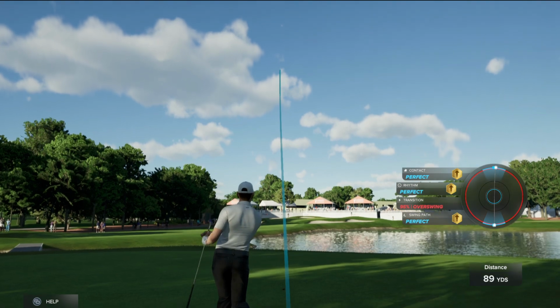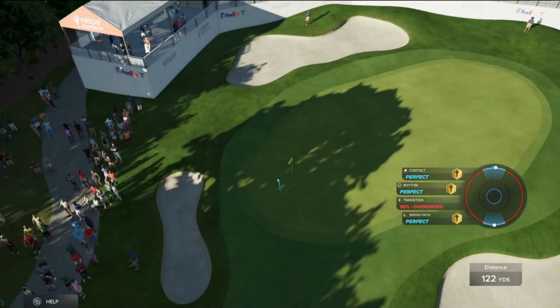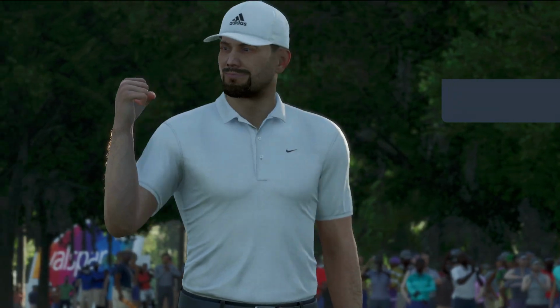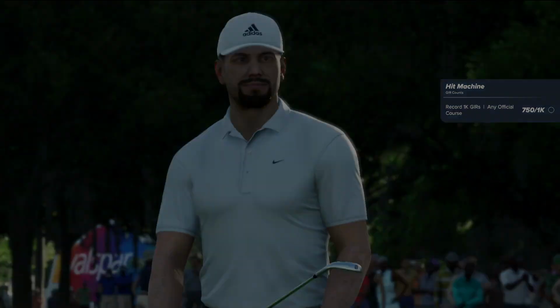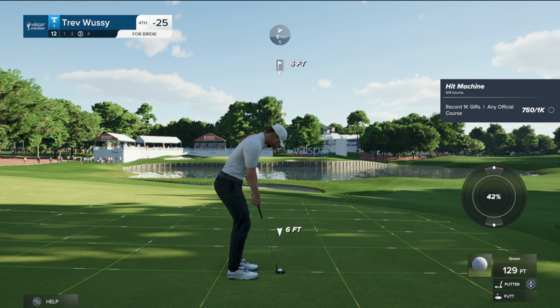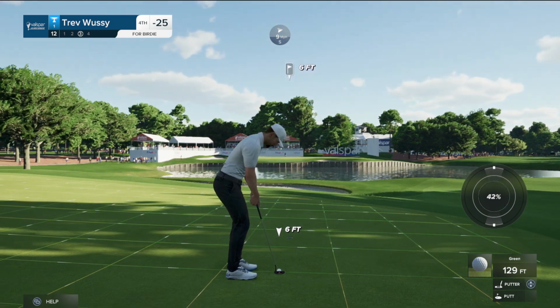Club up. I like this play. Oh, this has been a ball striking clinic. Another green in regulation. I tell you, you just dream about days like today. Greens in regulation, spot on all day. Awesome.